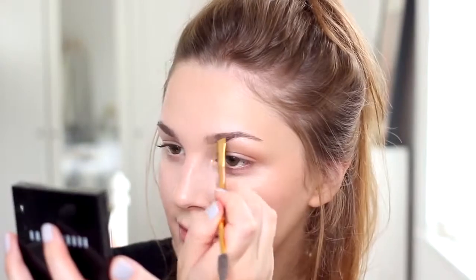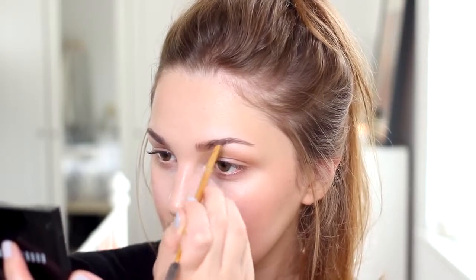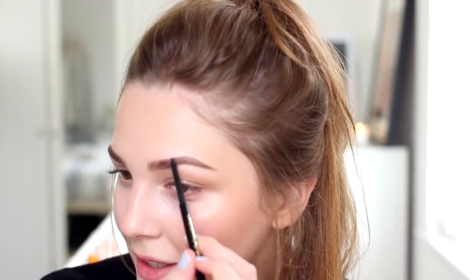For brows, it's just my normal combination of Bobbi Brown's Brow Kit and Soap and Glory's Archery pencil, and I use the powder in this to fill in the majority of my brows, and then the pencil just to define the arch slightly. So again, I just sort of elongate my brows with the pencil and then just make the arch a little bit higher. And this pencil is such an amazing dupe for the Anastasia Beverly Hills Brow Wiz. I think it's pretty much identical.